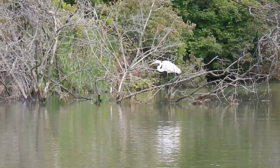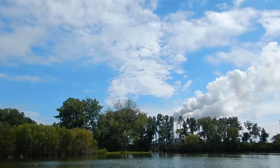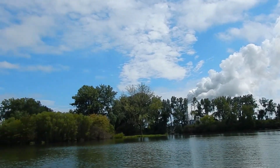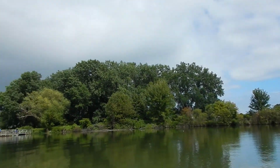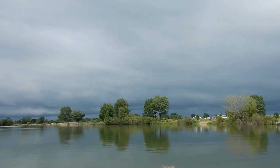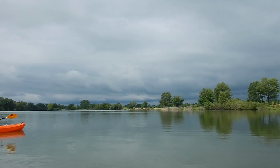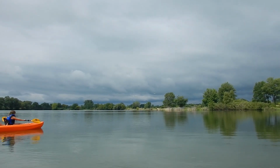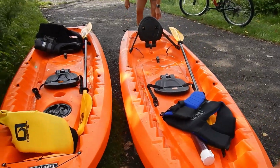We're not sure what's going on out here. Back behind us, the sky's clearing and the sun's shining. But as you come around this way, it looks like we're about to go into a thunderstorm. So we're gonna get off the water just to be safe. I'm ready to get a shower and then make those pizza things on the fire. Guys, what are we doing?